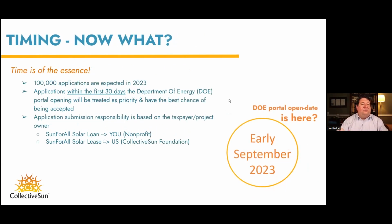And so bringing this all together, you've heard like, 30 minutes here of details and rules. And this is the takeaway slide. Like, what do I do now? All right, I've heard all this stuff. There's these bonus adders and there's different categories. And all right, well, DOE says they're going to get 100,000 applications. And I just said, anybody who applies in the first 30 days is going to be treated as if they applied on the same day. So that tells you, get your application in, right?